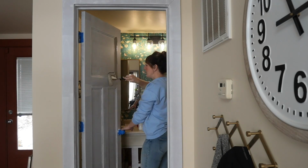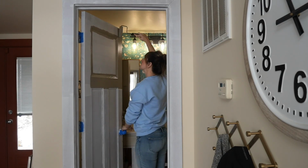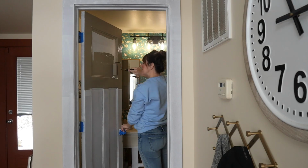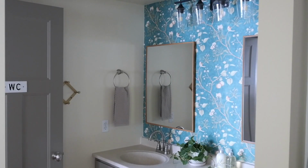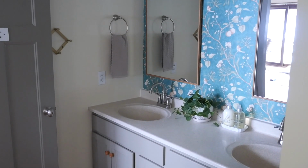Painting existing cabinetry is such an amazing way to update a space on a very tight budget. I didn't have to buy any paint for this project as I had it all left over, but even if I had, you could update this space for less than $25. Choose a quality primer and a quality cabinet paint and you'll be good to go.